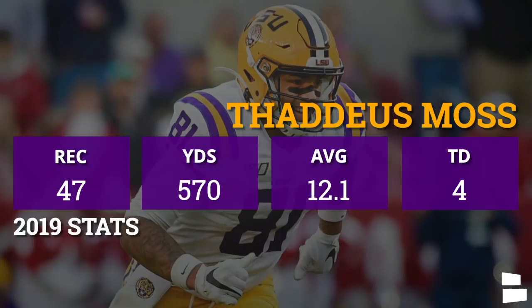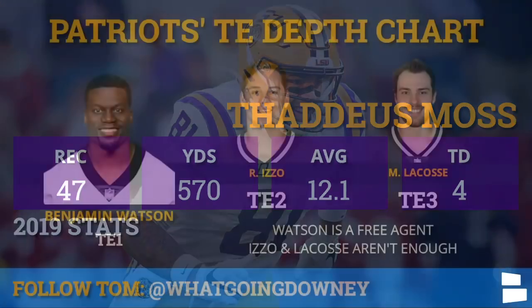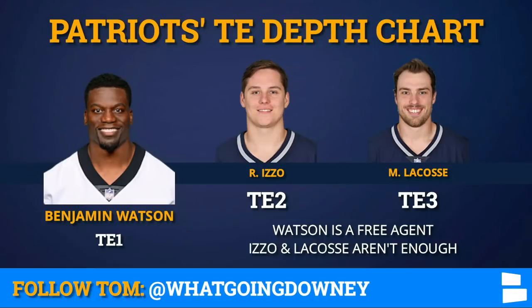He's got soft hands, great hands, 0 drops here. That's certainly impressive. He's not the same vertical deep threat that his dad was, but he's a solid and willing blocker, best in an intermediate option area, in the intermediate parts of the field. And quite simply for the New England Patriots, tight end's a huge need for them.